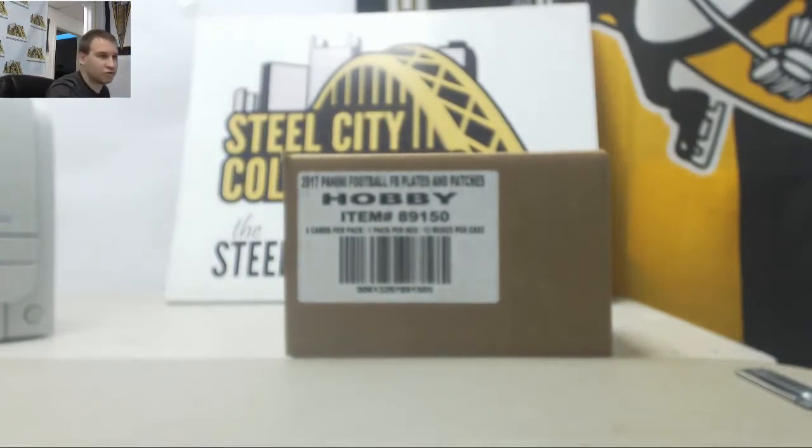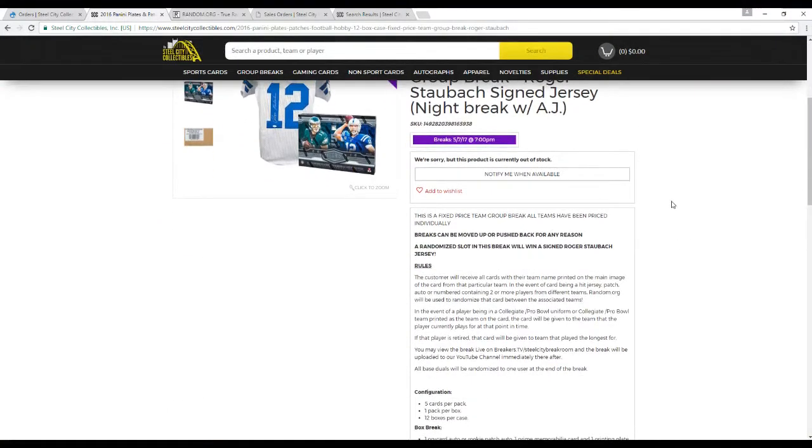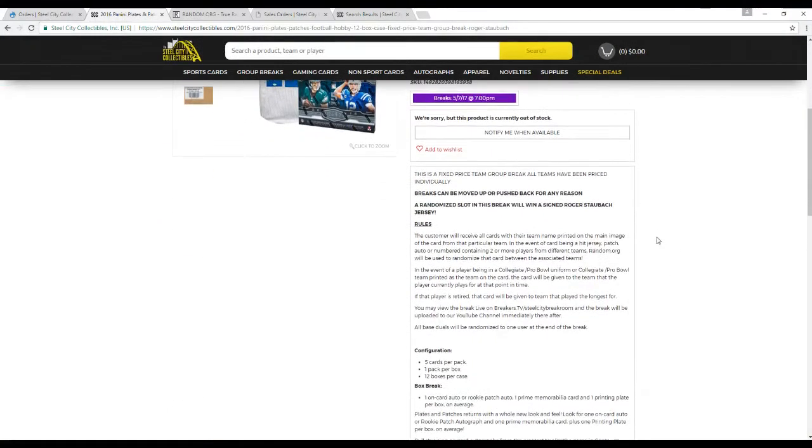Let's head over to the rules real quick before we open this case. Like I said, fixed price team group, so all teams were priced individually. After we're done, I'm going to take all the teams, randomize them five times, so we'll see who wins that Roger Staubach jersey. You're going to receive all cards with your team name or the main image of the card. In the event of a card being a hit with two or more players from different teams, the random order will be used to randomize the card between those teams.